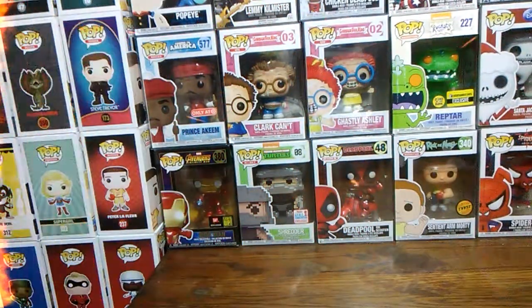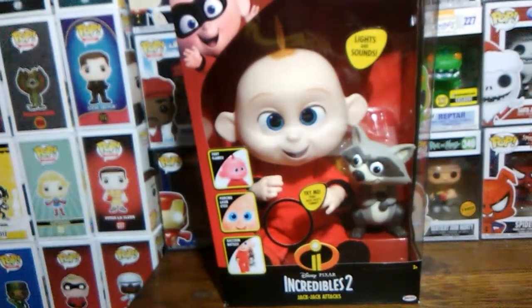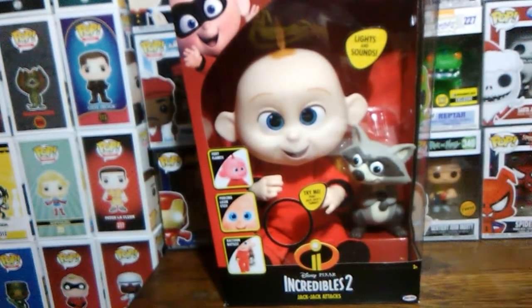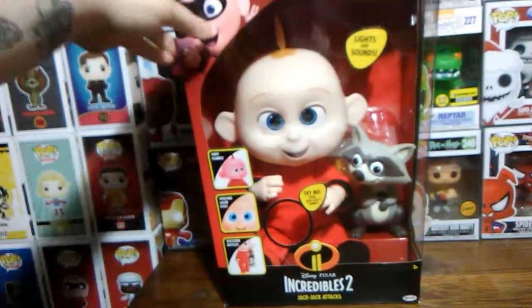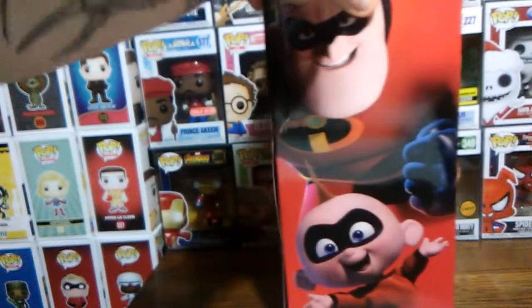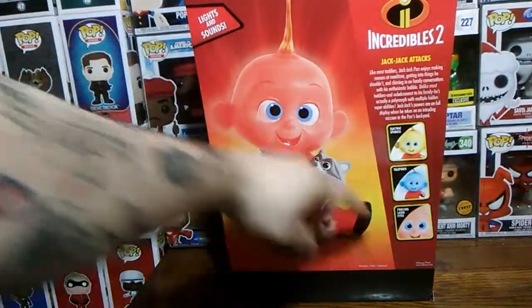I just want to jump on here and make this quick review video of this Jack Jack from Walmart. This thing is amazing. It's Jack Jack and the Raccoon from The Incredibles 2. And it is amazing. The box is actually really pretty. It shows all the stuff right here that he does. He lights up and he makes sounds.